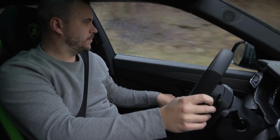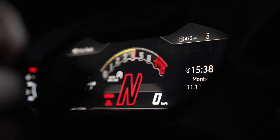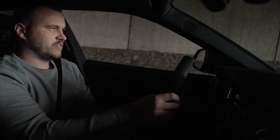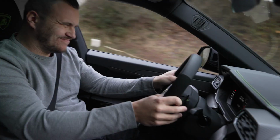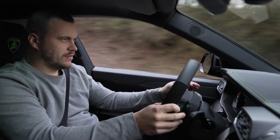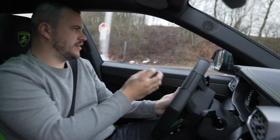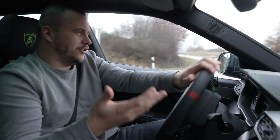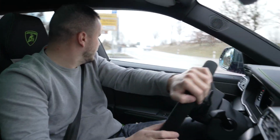Here we go, tunnel, windows down. Yes, that's good. It doesn't feel like an SUV, it feels more like a sports car. I don't know how you could compare this, but it doesn't feel like an SUV.